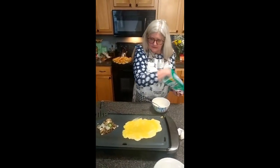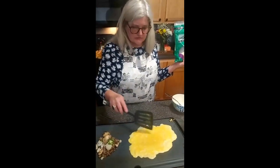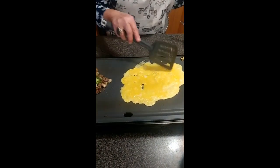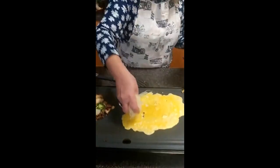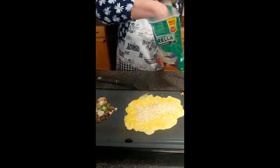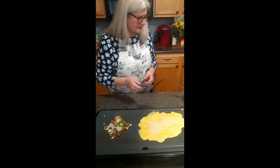Crazy. You can do this however you like. I like putting my cheese in first. And the same, you make little holes in here so you don't have any pockets of raw eggs. So I'm going to put a little cheese, and you can put as little as you want, as much as you want.